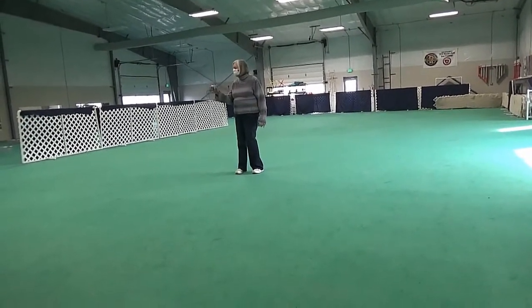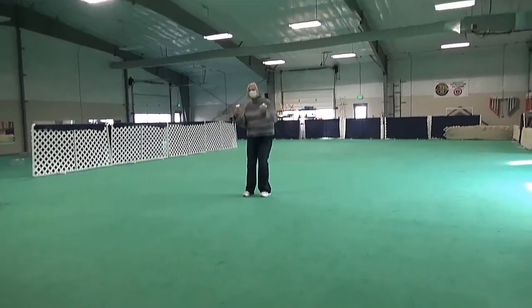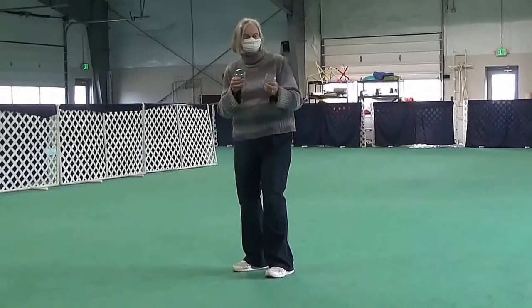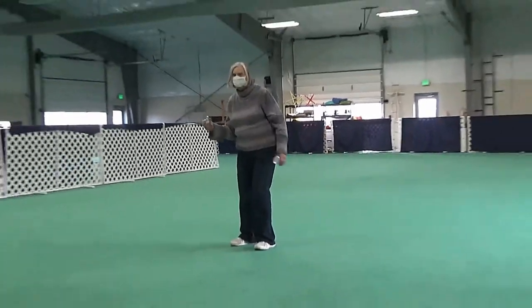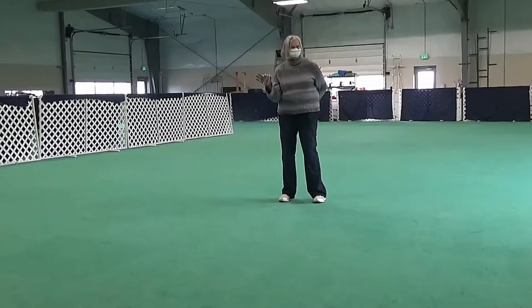I have a sample here. The lid has holes in it, and I have a jar with no holes. This was just now traded, so this has been sealed up until just this moment to let the odor out. What we're going to start with is just the one with the sample.